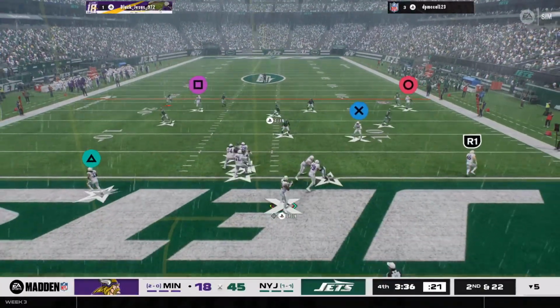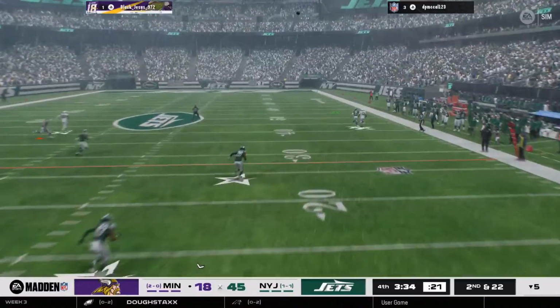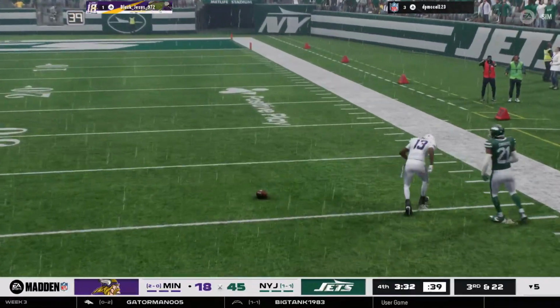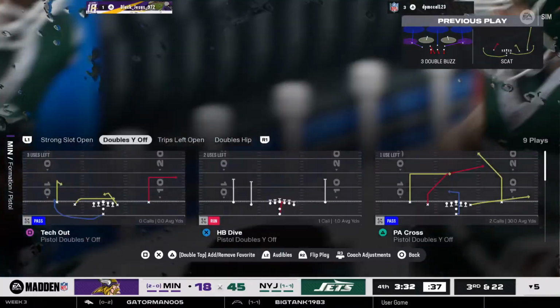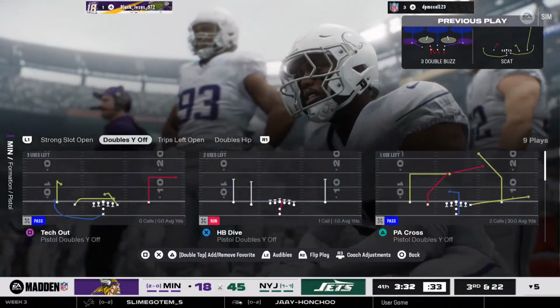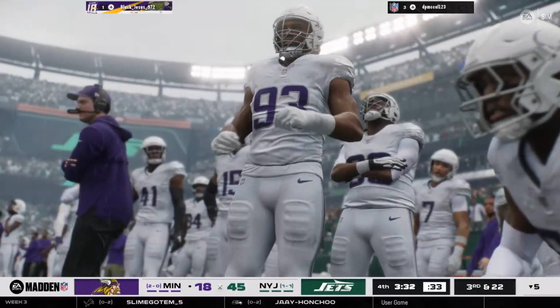From down near his goal line, he'll look to throw. He's going to air this one out. That ball incomplete. Got the hands in there to break it up. Could have been a big gainer. Instead, it sets up a third down.